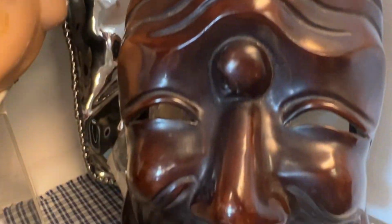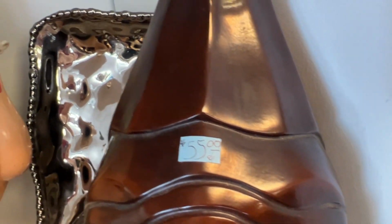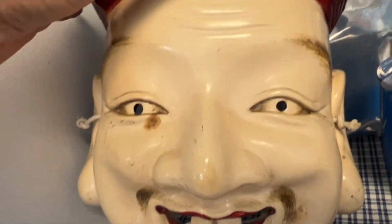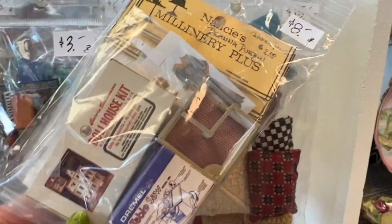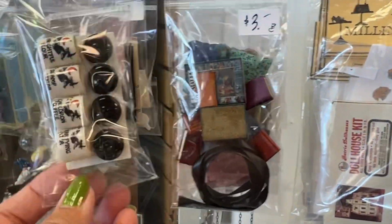This one? Expensive. Interesting. Oh, there's little minis. Dollhouse stuff. How cute. I'm gonna have to get some of these.